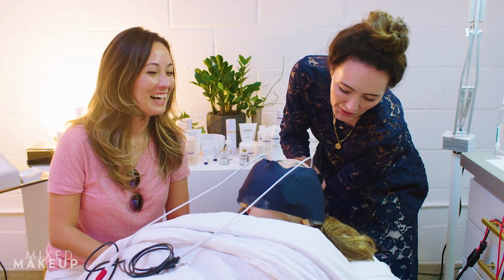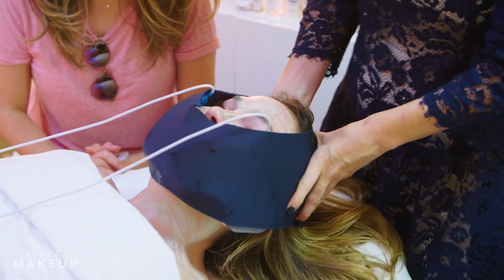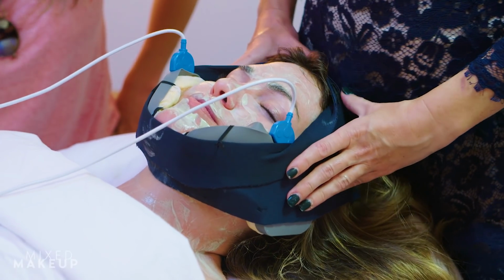She's lifting her head off the bed, and I am strapping her in. You weren't kidding when you said we strap on. We affectionately call this the strap.